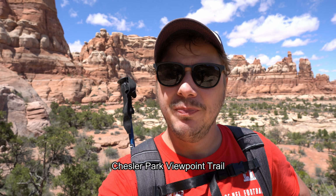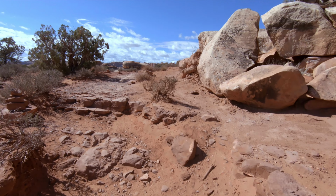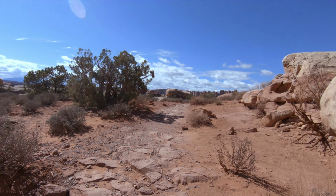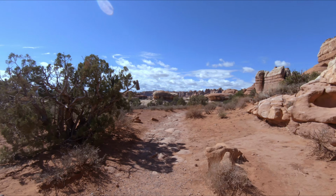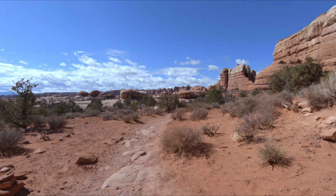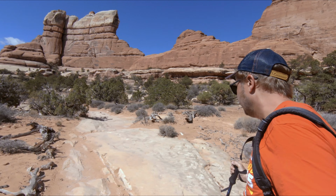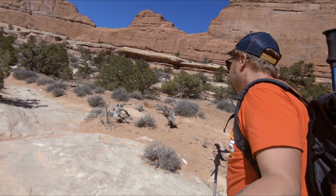Today I'm hiking the Chesler Park Overlook. It's a 5.4 mile out and back trail. The trailhead is accessible via the Elephant Hill dirt road.